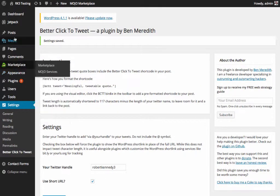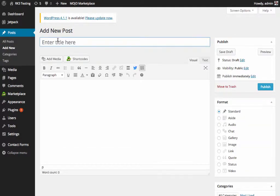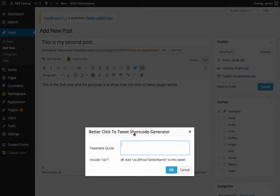Okay, so now what happens is if I go to one of my posts, I'm going to click All Posts, and I'm going to add a new post, and I'm going to put, this is my second post. And in the text area, I'm going to say, this is the second post, and the purpose is to show how the click to tweet plugin works. Okay. And so now if you look in the toolbox area up here, you'll see that I've got a Better Click to Tweet shortcode generator. Makes it easy. So I just click that and something pops up and I'll say, this is a great plugin.